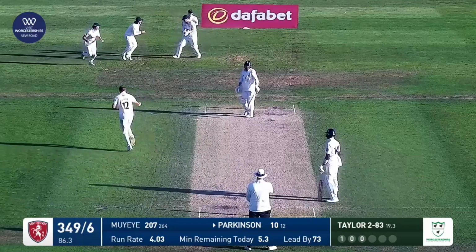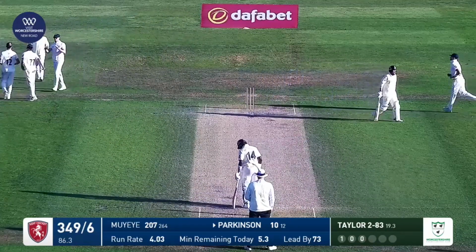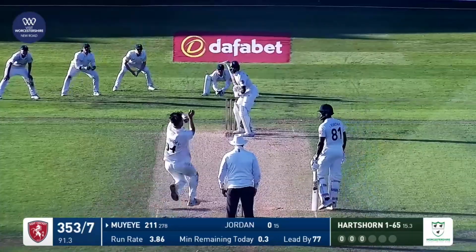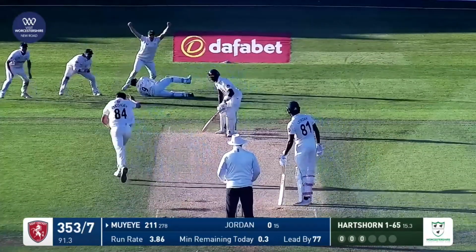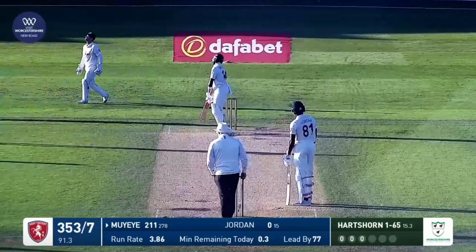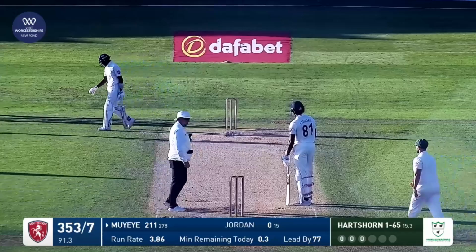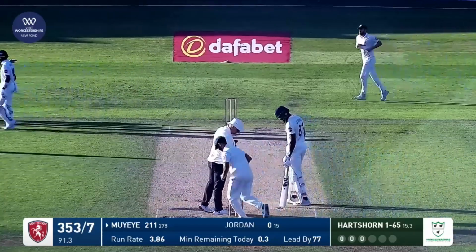Was that an edge? He's gone! He's gone! It's caught behind, I think, by Gareth Roderick there. Hartshorn again is in. And Muyeye's gone in the last over of the day. Muyeye has gone. James Hartshorn has picked him up, pushed at that one, edged it through, and Gareth Roderick takes the catch.